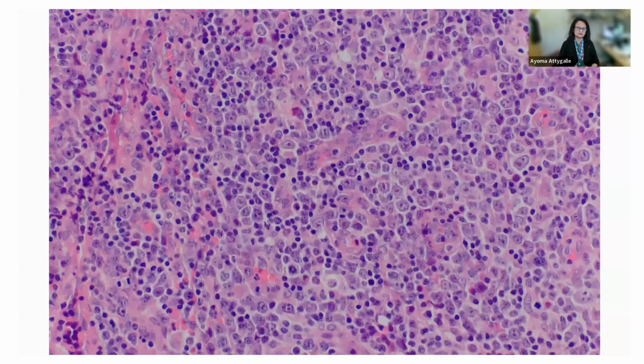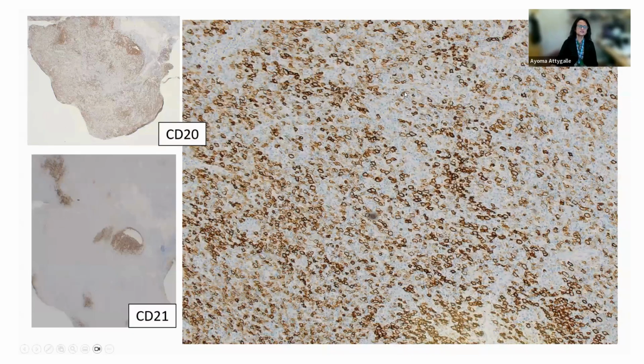And here again, this is another section of the same node, and again you can see the hyperplastic venules, and again you're seeing these large cells, and it's quite prominent, but they're not present in sheets. And when you look at the CD20, if you look at the inset in the top left, you can see follicular structures, and here there's the FDC meshworks on the CD21 pushed somewhat to the periphery, and there's an expanded paracortex within which there is this infiltrate of largish B cells.